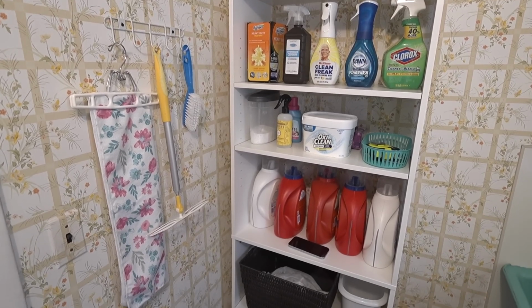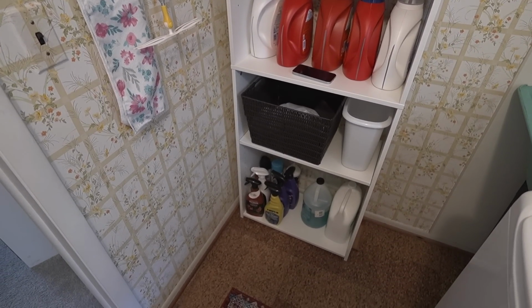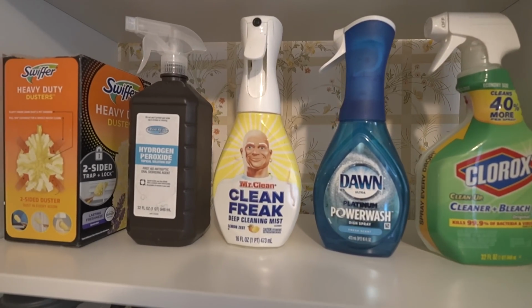I really love these storage solutions, especially to have extra stuff down here in this level, like an extra duster, drying rack, and some products that I can specifically use down here.